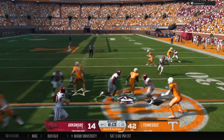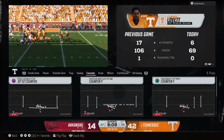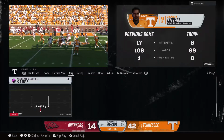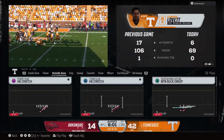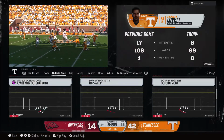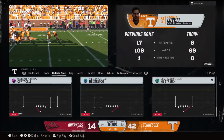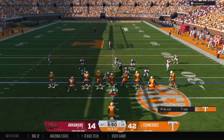The give on the counter. He's brought down, but it'll be enough for a first down. This is a guy that can find you the hidden yardage. That play, he just pushes the pile to get that first down. Offense has it at the 28 on first down.